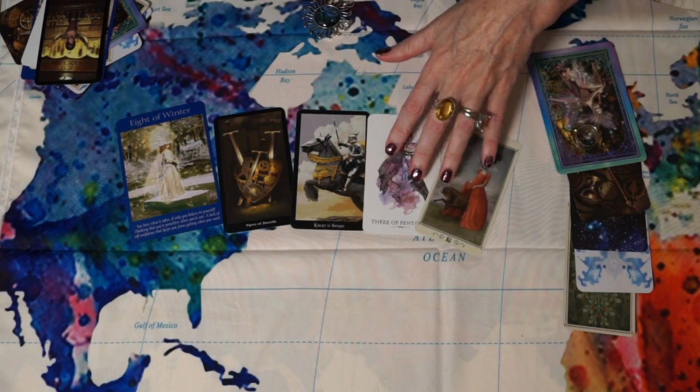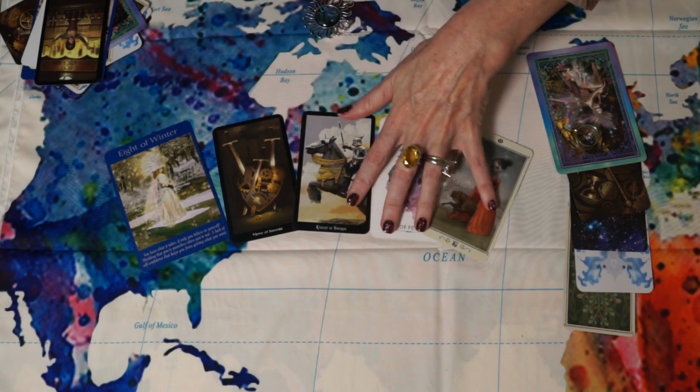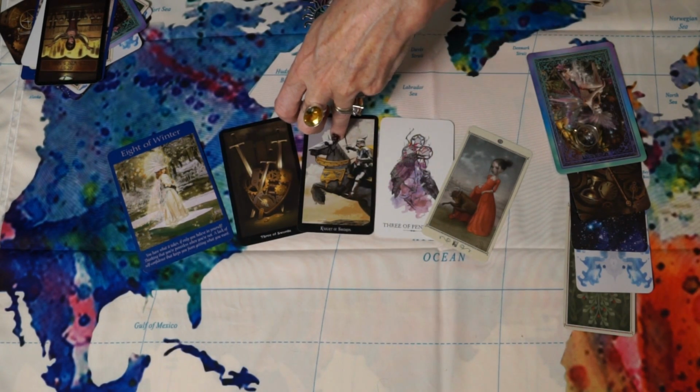King of Pentacles. Your soulmate is also, I hear this one, this is a wealthy group. Your soulmate has accrued a fortune on their own. They've done it themselves through hard work. This is coming in quickly. This is super, super quick. I believe this is definitely within 60 days.